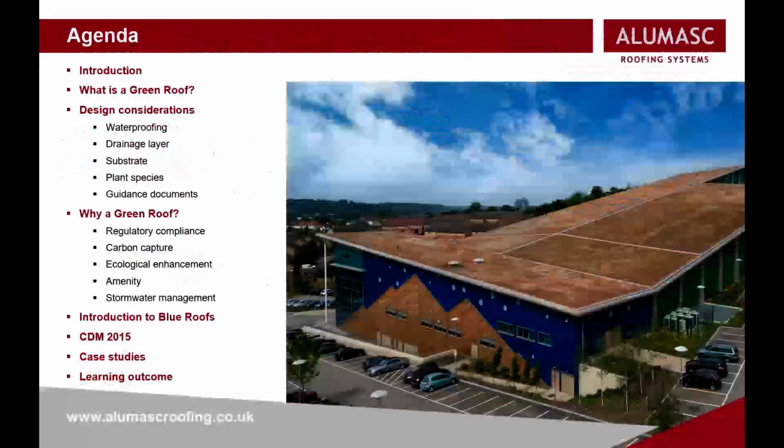So, we're going to be talking about green roofing today and blue roofing. So we've got a bit of an agenda here. We'll start off just defining what is a green roof, the design considerations of waterproofing and the components of the green roof itself. Then we'll talk a little bit about why you might want to use a green roof. Then we've got an introduction to blue roofing, which, if you're not familiar with it, is all about storm water attenuation at roof level. And we've got a couple of case studies, and then we'll be done.